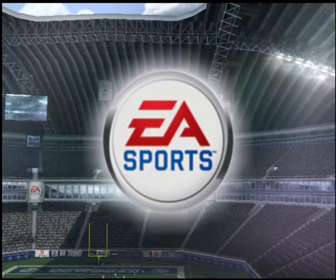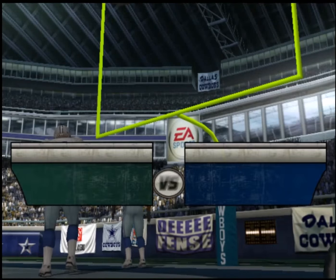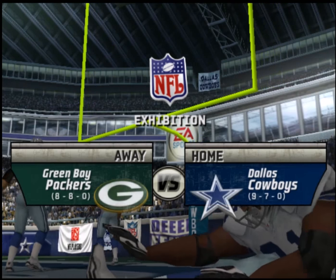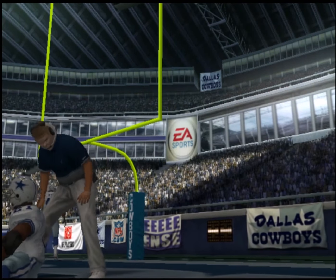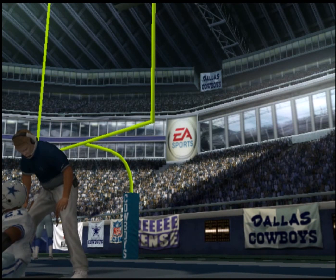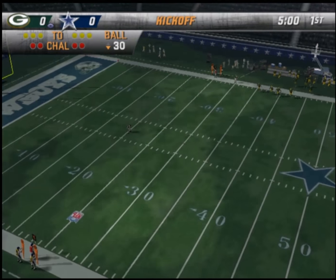Texas Stadium, and the fans continue to come in as we get set for another great matchup. Glad you can be with us today as we feature two great teams as the Packers square off against the Cowboys. They're lined up for the kickoff, so let's get this game started.